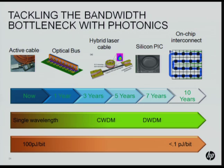So here's what I'd like to be the timeline. It varies a little bit from what Jack's projection was. But active cables are here now, on the order of hundreds of picojoules per bit. Optical bus in backplanes of devices does exist. Bowers at UC Santa Barbara has developed an interesting hybrid laser cable where we've got a III-V compound stacked on top of a ring. The silicon photonic rings are demonstrated in onesies in the lab in various places.